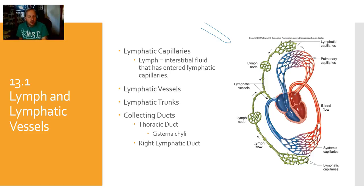And then the fluid that doesn't enter the thoracic duct is going to enter the right lymphatic duct. That's going to drain everything on the right side of the head, neck, right side of the thorax, right arm, but not the right leg. Remember, anything below the diaphragm, below the rib cage, is going to be drained by the thoracic duct.